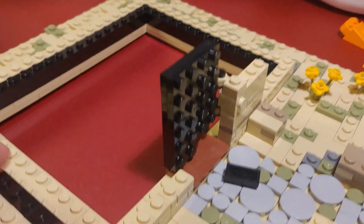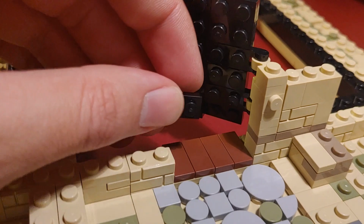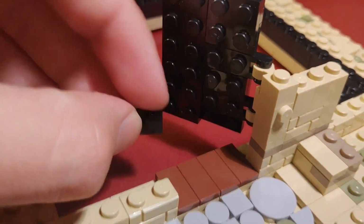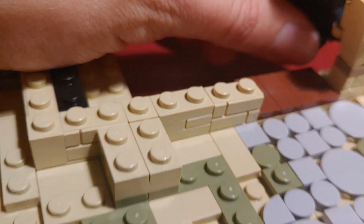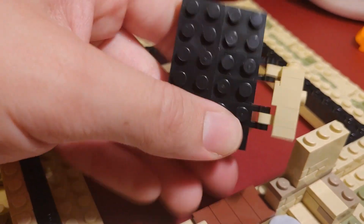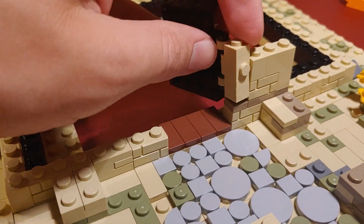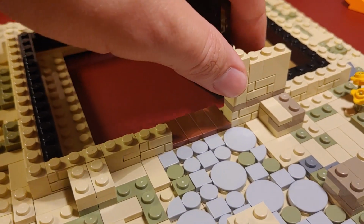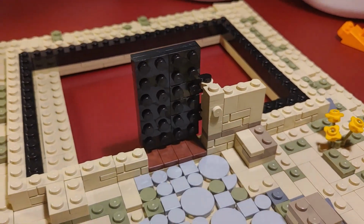Now let's turn it around, and as you can see, finally there are some studs to which we can attach our 1x2 plate. And I pulled off the door, but well, that's not so important. I can reconnect it quite easily.